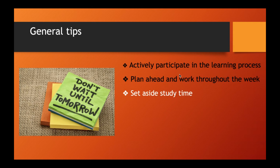So like I said, you're setting a time, that study time, to both go through the materials, study on your own, do extra practice, and work on your assignments.